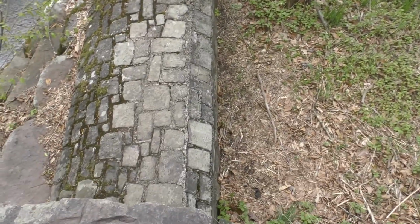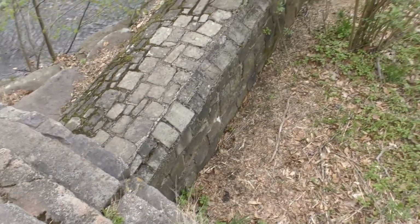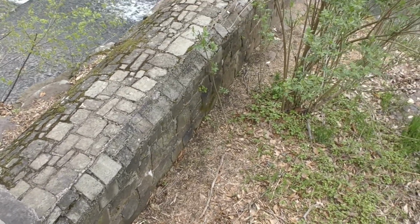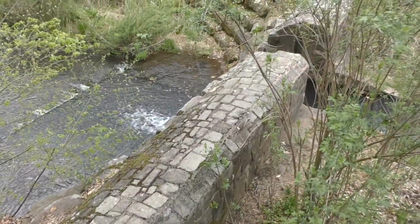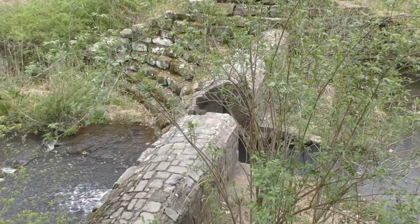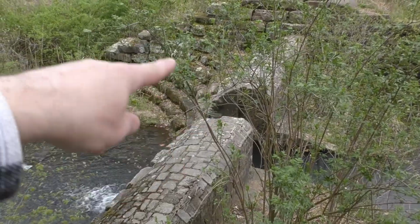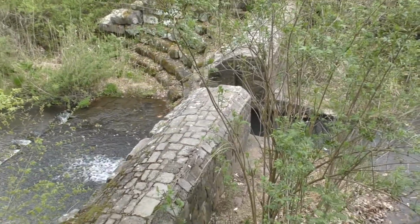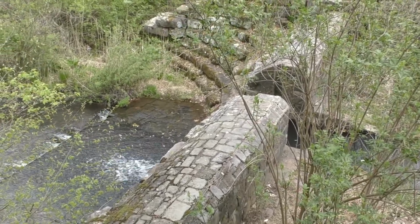And it looks like there's a fairly decent drop off here down to there, where the water would have flowed over the dam breast, over the spillway, because they obviously took out some of it there in the middle. You can see the grooves, which I'll walk out here and show you, where they had something in there to fill the lake up.